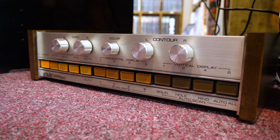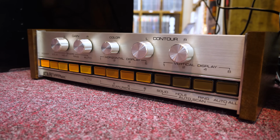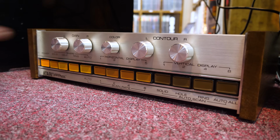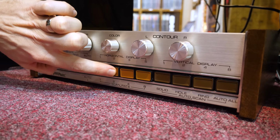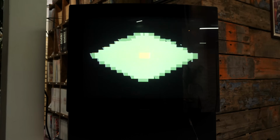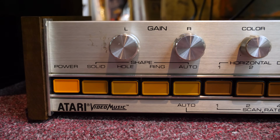And we've got options along the front here, lots of buttons that we can push. So you were watching it just then in auto mode, but we've got these options on the front. So there are 4 main visualizations, aren't there? I've got to look at the front of it here to remind myself what they were. So we've got the solid, which is sort of a diamond shape on its own.